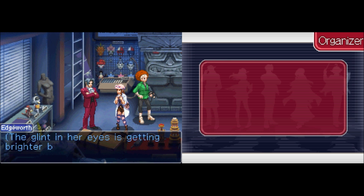The glint in her eyes is getting brighter by the second. Does that mean it's been getting brighter by the second for 24 hours? Oh my gosh, Emma, have you just turned into the sun? You must be extremely bright at this point.